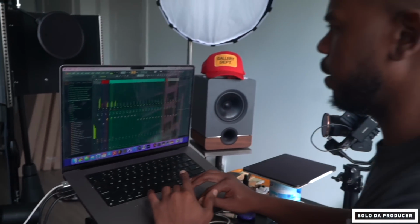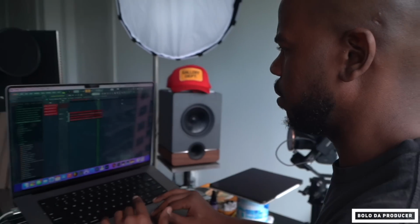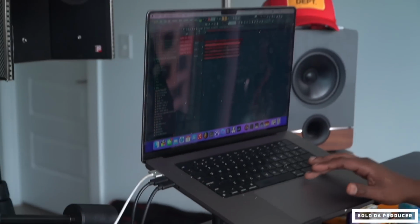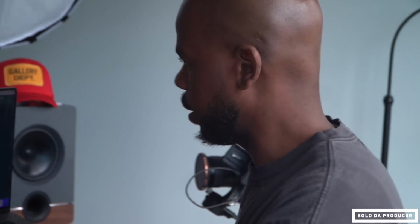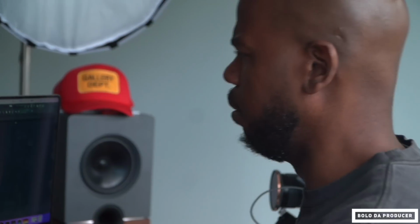Don't be afraid to pan. Don't be afraid of the white noise. It fills up the music. Sometimes it can sound wild by itself, but trust me, it adds depth, it adds character, it really fills up your beat, believe it or not. Used correctly and with discretion. I can't give you my ears.